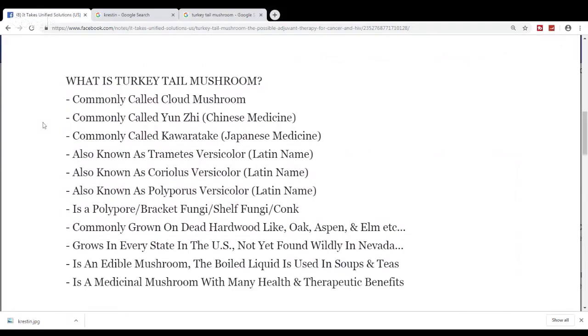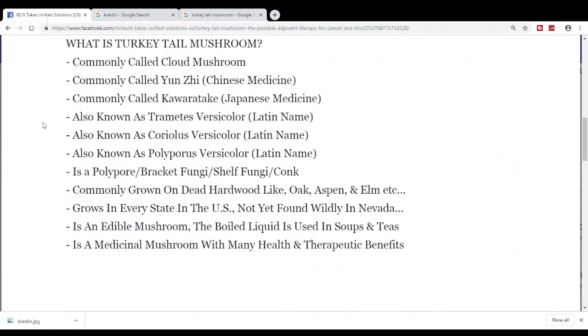It's also commonly called cloud mushroom. It's also commonly called yuncha in Chinese medicine. It's also called kawaratake, excuse me, in Japanese medicine. Its Latin name is Trametes versicolor. It's also known in Latin as Coriolus versicolor. It's also known in Latin as Polyporus versicolor. What it actually is, is a polypore mushroom.